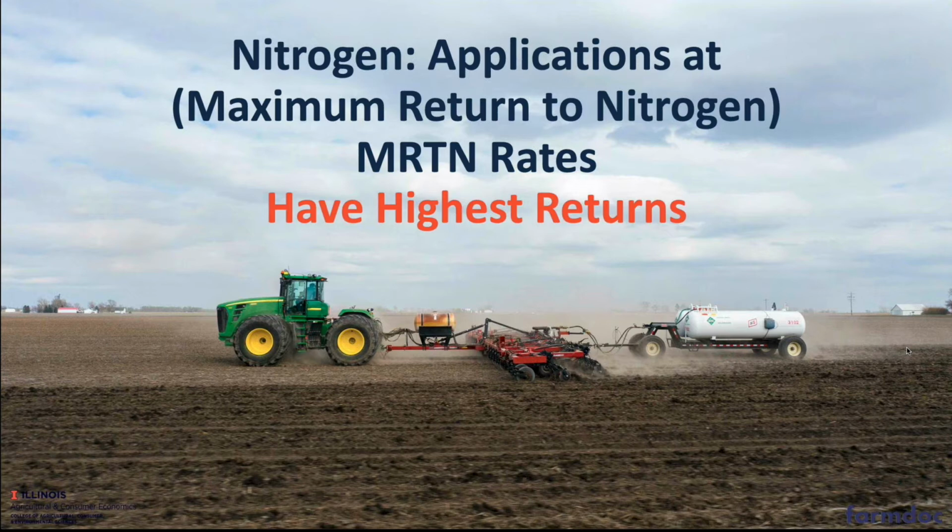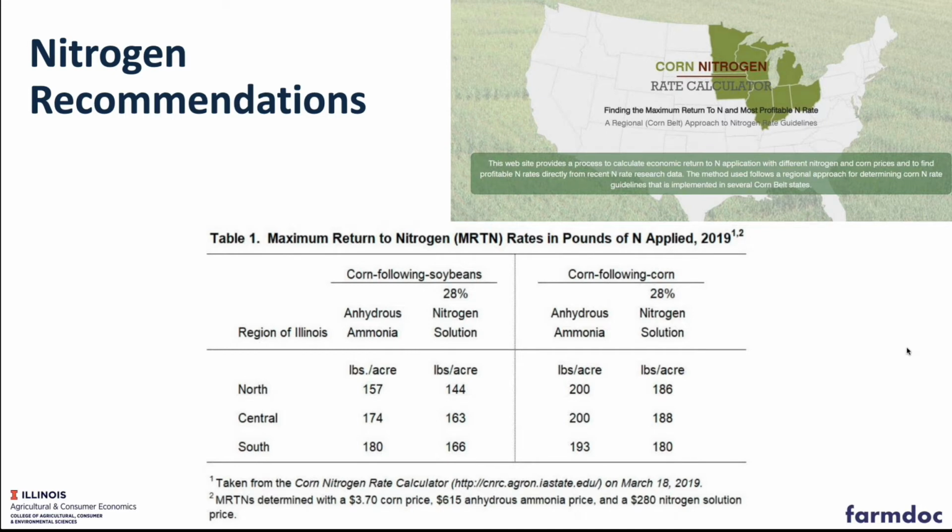All right, so first off, we're going to talk about nitrogen application rates. And what we find as we look through data from 2015 through 2018 is that our highest returns, and we're judging those returns by operator and farmland returns, which would not only include the yield differences across these observations, but also the nitrogen applied, as well as the trip passes that differ across the fields, we find that the MRTN rates have the highest return for the farms that we see enrolled in PCM. Now, those nitrogen recommendations are the maximum return to nitrogen rates, our University of Illinois recommendations for 2019.